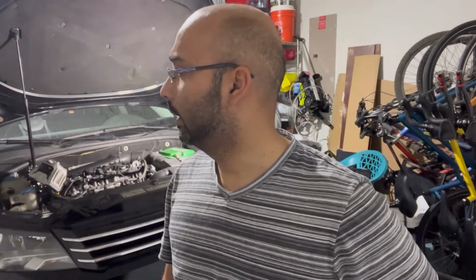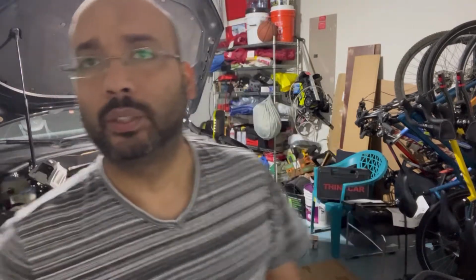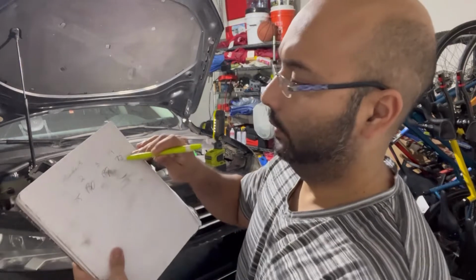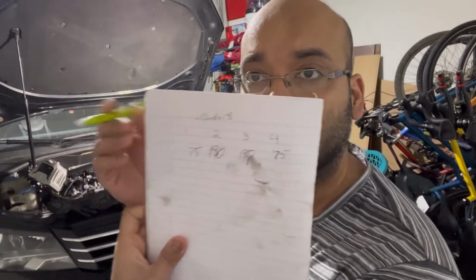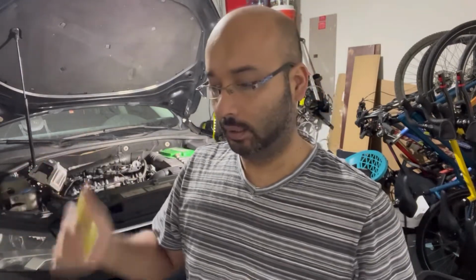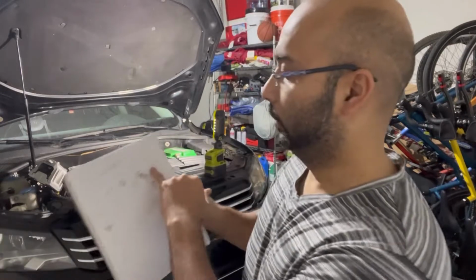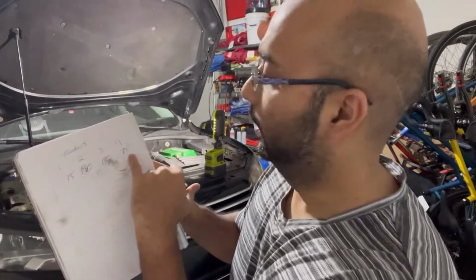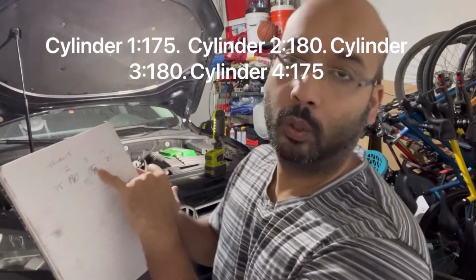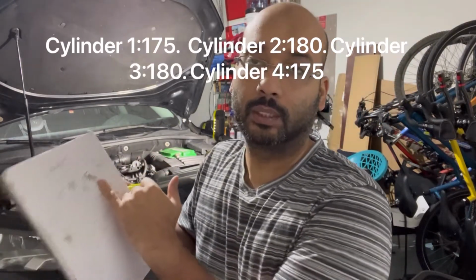I did have the compression results. I had 175, 180, 180, 175. As you can see, cylinder 1 is 175, then 180, 180, 175. There should not be a difference of more than 10%. For example, if this was 175, cylinder 3 should not be something like 105. That would be a cause for worry.